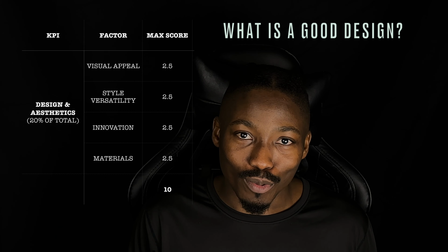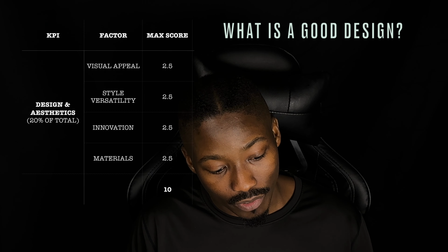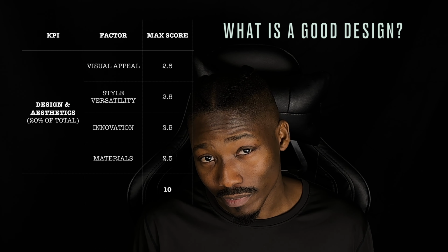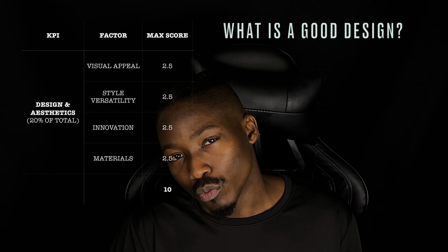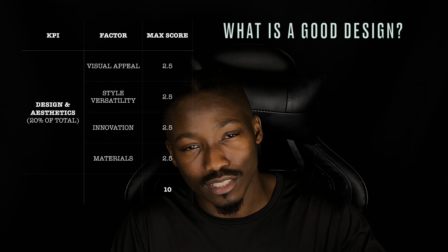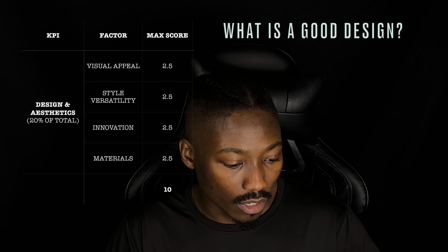So under design and aesthetics, we have 4 factors. First is visual appeal. How do they look? And then second is style versatility. Like, can you rock them on and off the court? And then we're giving marks for innovation. We don't just want you to copy and paste someone else's design because that's just lazy and that's no added value for the consumer. So that's also a factor under design and aesthetics.